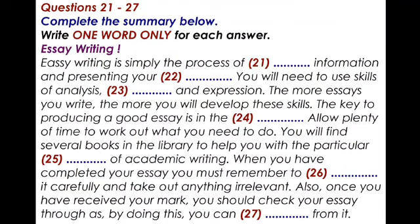Are there any other sources I can use to help me with essays? Yes. You should go to the library and look through the reference section, because there are books that focus on the style we use in academic writing, and those will help you a lot.